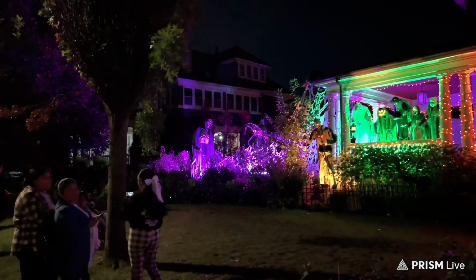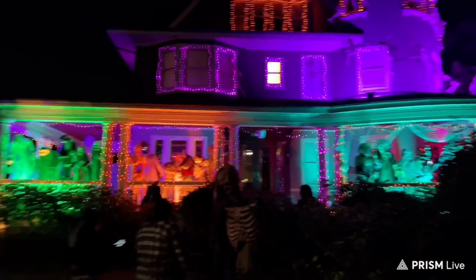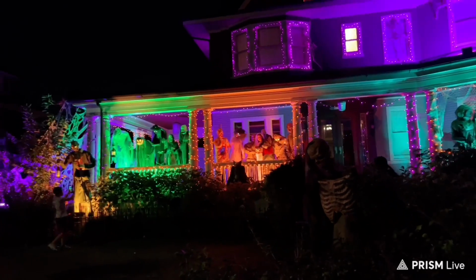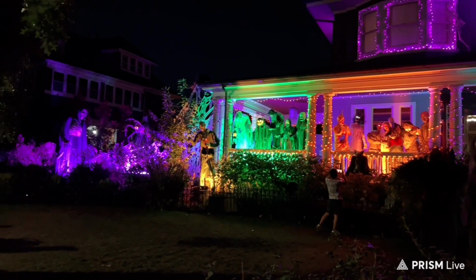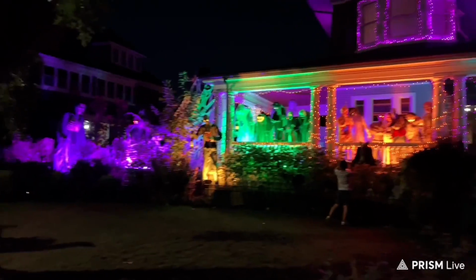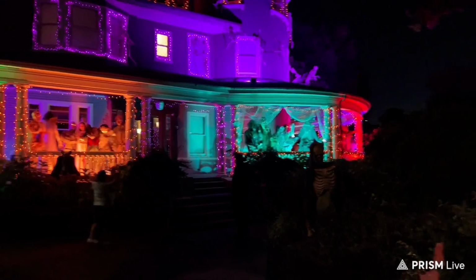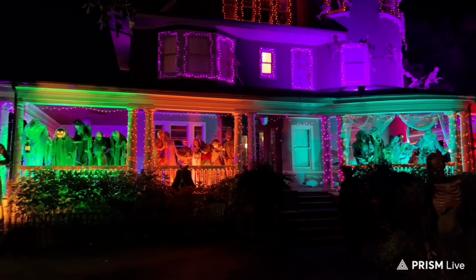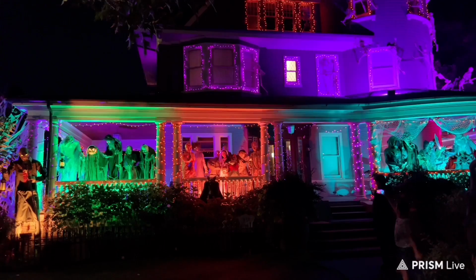But this is pretty cool here. It's really, really cool here. But yeah, this is 1306 A-L-B-E Marie Road. If you want to check out the decorations for yourself in person, it is 1306 A-L-B-E Marie Road. I can't say the name correctly, it's hard to pronounce, but this is where it actually is.